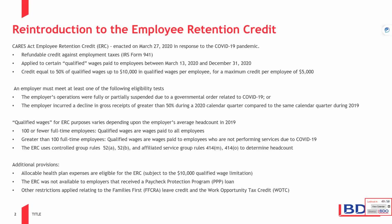At the time of the CARES Act, when it was first enacted, the employee retention credit was not available to employers that also received a PPP loan. So these were mutually exclusive items. You could either look at the employee retention credit or receive a PPP loan.